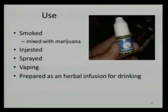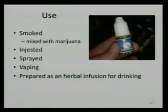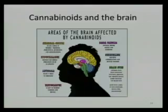How do you use it? You can smoke it, you can mix it with marijuana, you can ingest it, you can spray it, you can vape it, and you can actually take this right here and almost create an herbal infusion like a tea and drink it that way. Now, what do these molecules do?